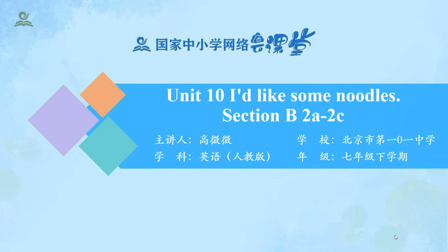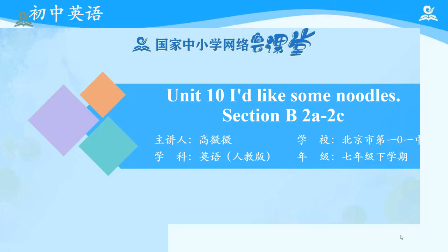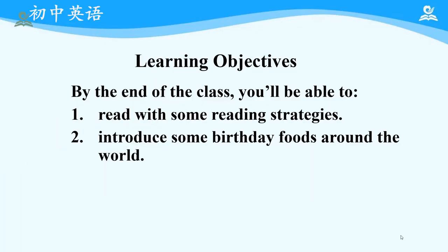Hello, girls and boys. Nice to be with you in the first period of Unit 10. I'd like some noodles. In this class, we're going to do some reading about a special kind of food around the world. By the end of this class, I hope you will be able to apply some reading strategies to help you read faster and deeper, and introduce some birthday foods around the world.